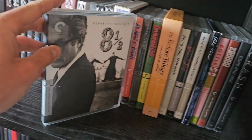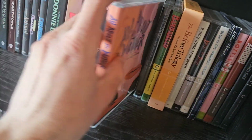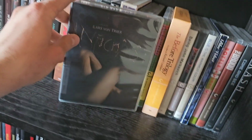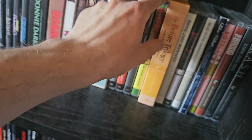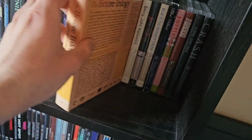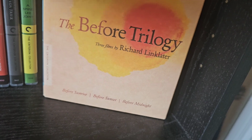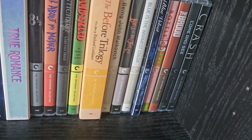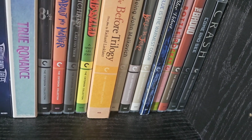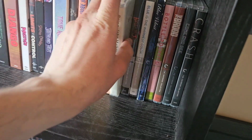So we got 8½, All About My Mother, great movie. Antichrist, that's a pretty messed up movie. Bamboozled. The Before trilogy with Before Sunrise, Before Sunset, and Before Midnight. Before Sunrise is my favorite. Before Sunset's great, and Before Midnight, while not as good, is still enjoyable.